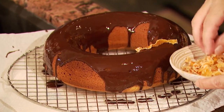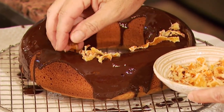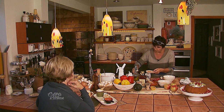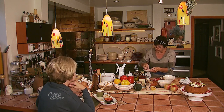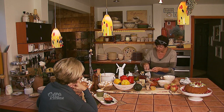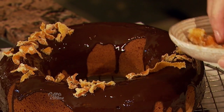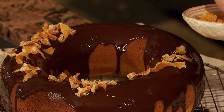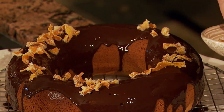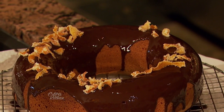Now, how did you make the candied orange peel? Again, it's an organic orange, and I peel off with a peeler the skin, just the outer skin, and try not to get any of the white on it because that's pretty bitter. Right. And I made a sugar syrup, two parts sugar, one part water. You reduce that, you boil it down to the right consistency where it starts to be almost stringy.